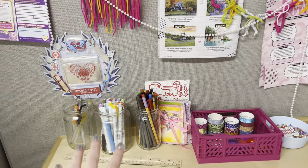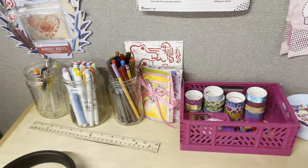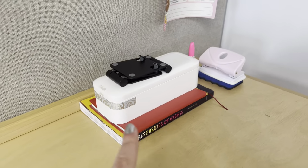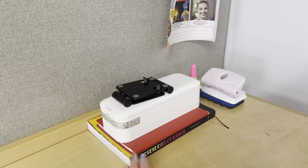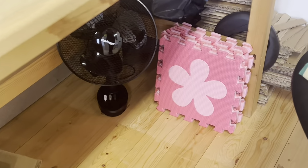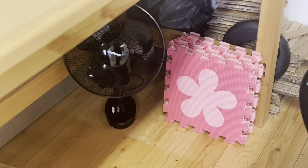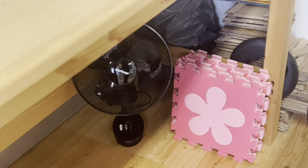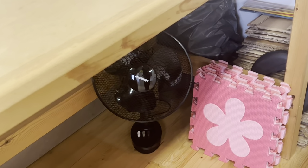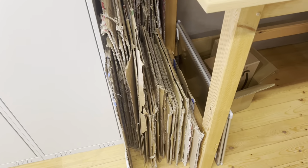And then things that I'm grabbing are out on the desk all the time, like beads and washi tape and markers. Over here, this is my filming setup, so I keep my tripods on top of the freaking Bible, Aesthetics of Excess. Down here, these mats, I get a lot of questions about. They're kids' play mats and I use them as blocking boards because they're just cuter than most of the actual blocking boards you can get. And then over here, that's my fan because it gets really hot in here in the summer. And a big old stack of cardboard. I like to repurpose as much as I can.